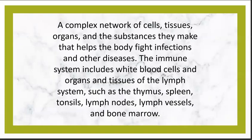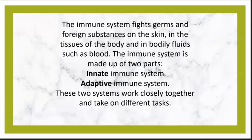It is a complex network of cells, tissues, organs, and the substances they make that help the body fight infections and other diseases. The immune system includes white blood cells and organs and tissues of the lymph system, such as the thymus, spleen, tonsils, lymph nodes, lymph vessels, and bone marrow. The immune system fights germs and foreign substances on the skin, in the tissues of the body, and in bodily fluids such as blood. The immune system is made up of two parts, the innate immune system and the adaptive immune system. The two systems work closely together to take on different tasks.